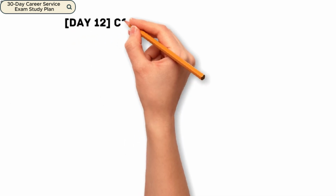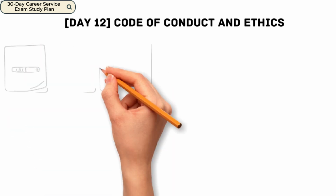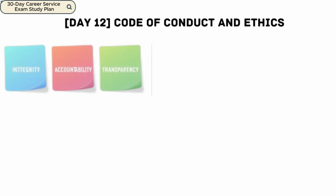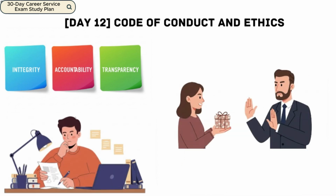Day 12: Code of Conduct and Ethics. Learn about the Code of Conduct and Ethics for public officials. Create flashcards of core principles like integrity and accountability. Review them several times. Apply these principles to hypothetical situations. If a public official accepts gifts, what ethical rule is violated?